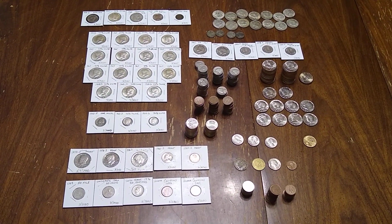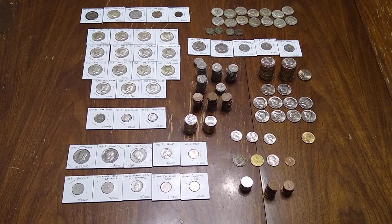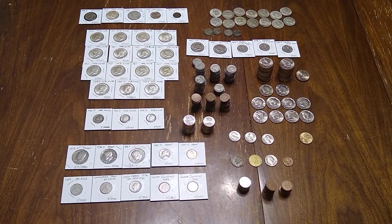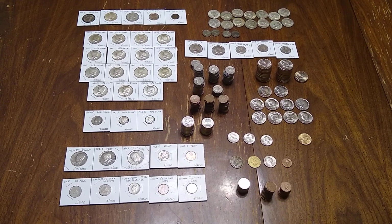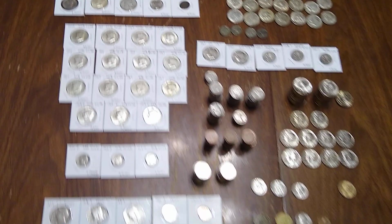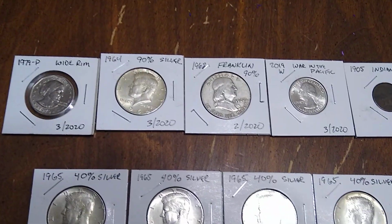But anyways, since the end of February all the way up till now, I searched through about $7,600 worth of change, and this is what I kept. And I will go through some of these findings, starting off with the big five is what I call them. These were the big five findings.